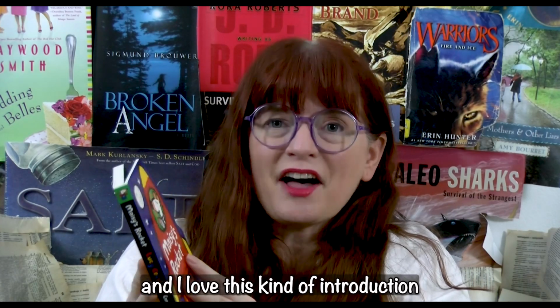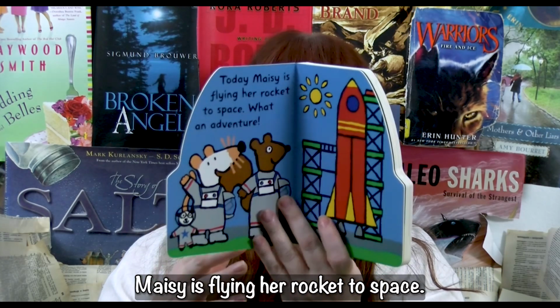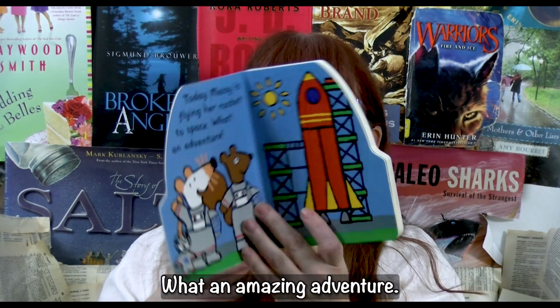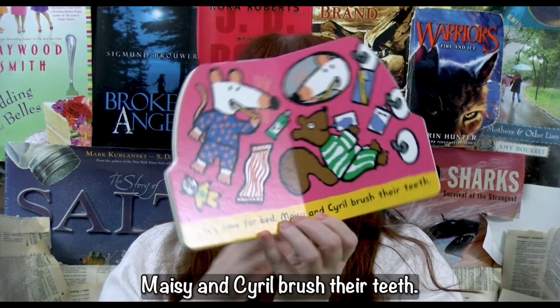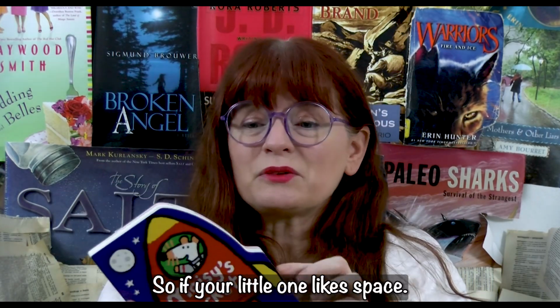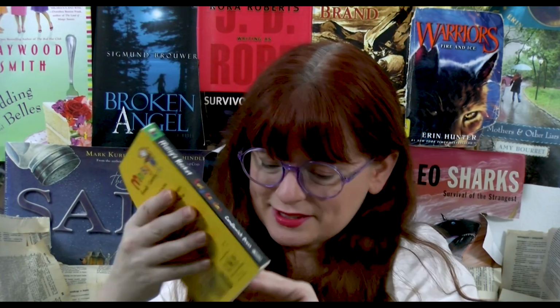And I love this kind of introduction to space. Today, Maisie is flying her rocket to space. What an amazing adventure. It's time for bed. Maisie and Cyril brush their teeth. So if your little one likes space, or maybe if you, the grown-up, like space, you might want to check out Maisie's Rocket by Lucy Cousins and published by Candlewick Press.